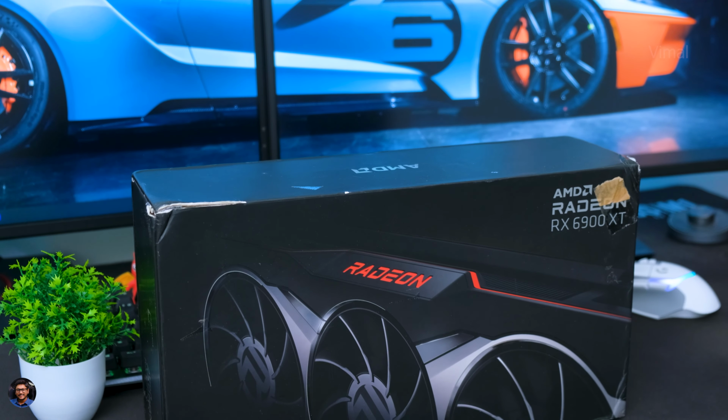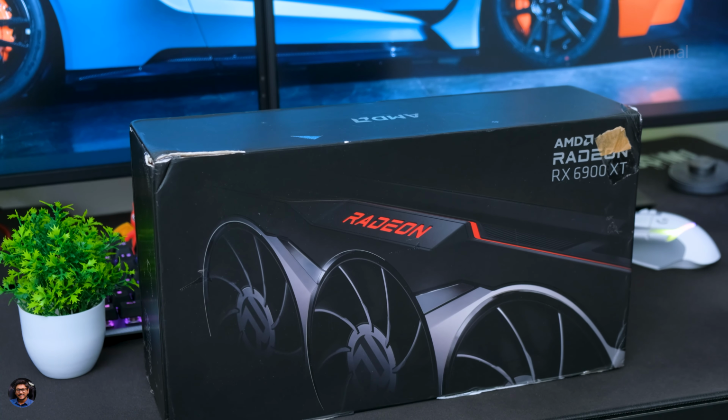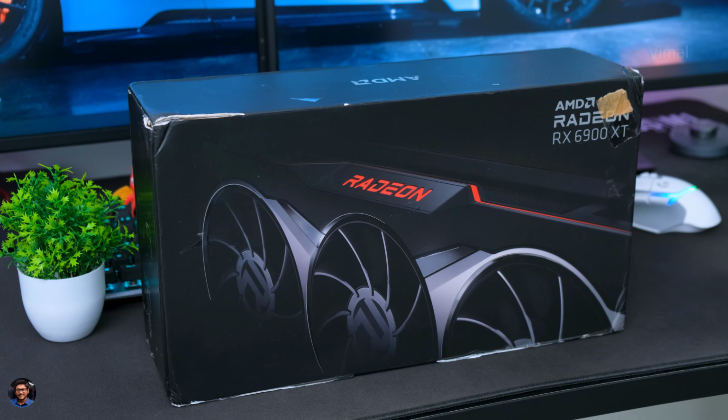And for the GPU, we are going with Radeon's RX 6900 XT. So this is going to be an all AMD Ryzen 7000 series PC build. And lastly, for the power supply, I'll be using an 850 watt Gold rated power supply from NZXT. So that's it. Without wasting any more time, let's get started with the build.